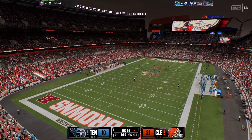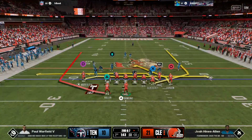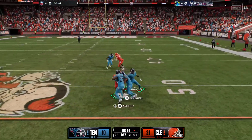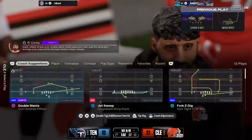All right, so anytime you're facing the blitz, the best thing you can do as an offense is just get the ball out of your hand. Get into the hands of the receiver, run after catch. In this case, nice job by the defense, rallying to the ball. Modest gain. And he's going to be taken down right at midfield.